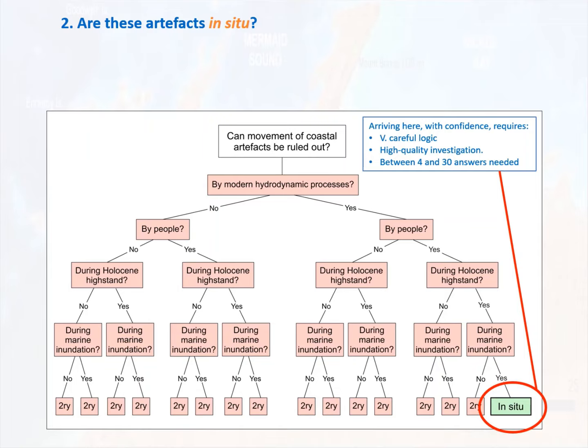So arriving at that point, you've got to be very careful with your logic to arrive there with confidence. You've got to do some very high quality investigation to answer those things in detail. And you're going to need to answer between 4 and 30 questions, depending on how many you want to deal with. And that's only a simple version, I think.